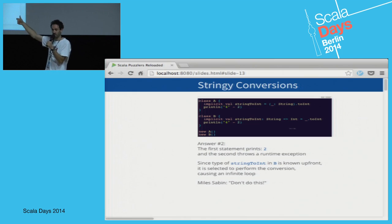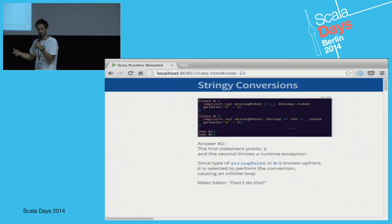In the second case, we have the same problem. We have a string, and we try to call toInt on it. Now, the problem is that there's another conversion in scope, which turns it into an int, and that is the implicit that we're actually declaring right here. So instead of calling string to StringOps to int, it calls string to int on the underscore, toInt on that, and that causes the endless loop. What's interesting about this is that normally we say it's nice to have explicit types because it helps the compiler and it's clearer and easier to read. And this is a case where being explicit about the types actually blows you up.